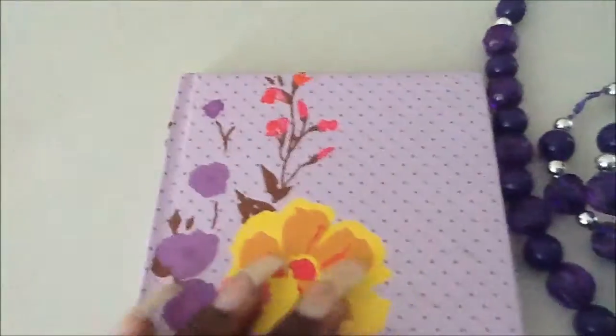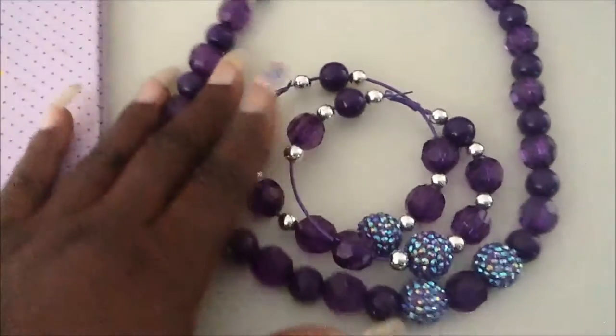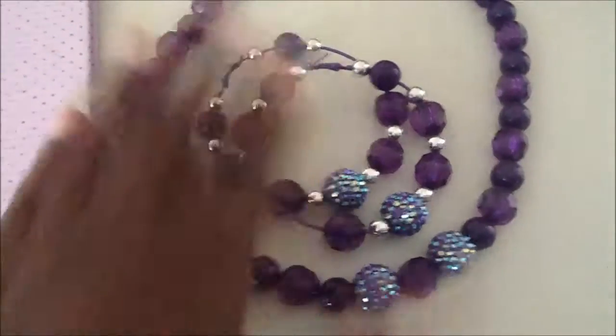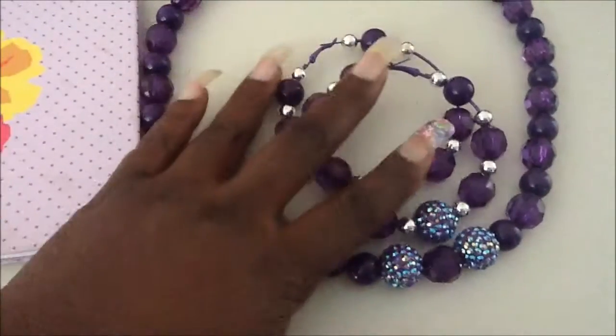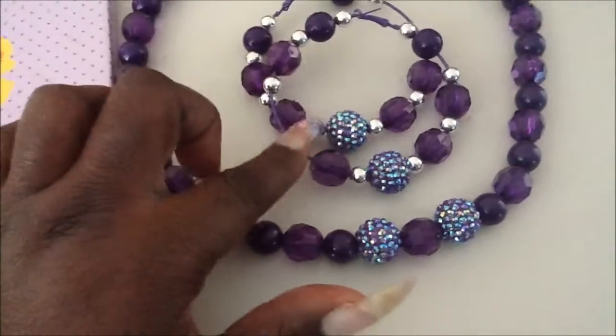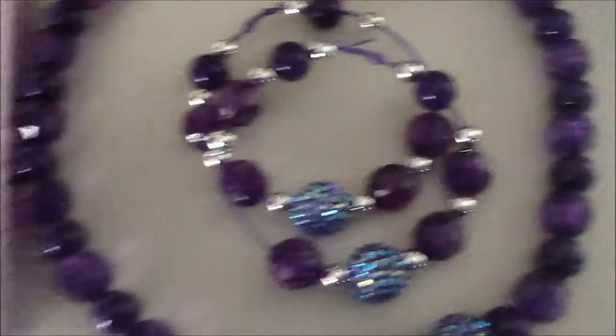Okay, here is my purple, just a little journal-like thing. This is a jewelry set in purple that I made, and I'm actually sending this off to someone, and it's a bracelet somewhere that goes to this. I am in my office.